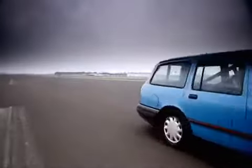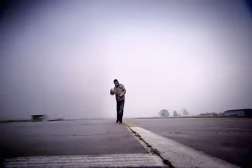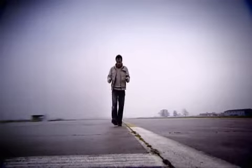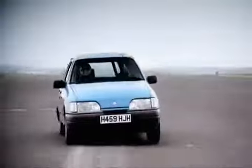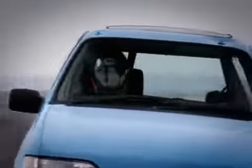Now, for this to work, we also need a massive amount of energy going through the car when it rolls. So our stuntman is going to belt down the runway at 60 miles an hour and make a violent, sharp left. Then, for good measure, he's going to yank on the handbrake. But that's not going to be enough to give us the minimum of 5 complete rolls that we need.